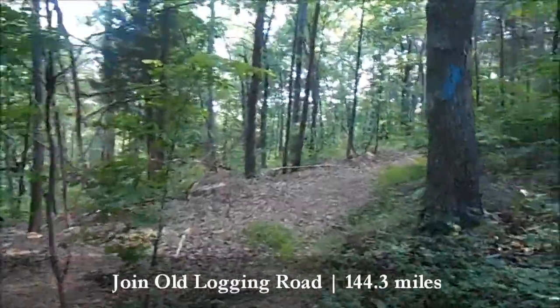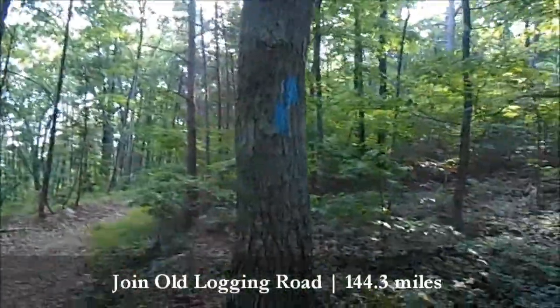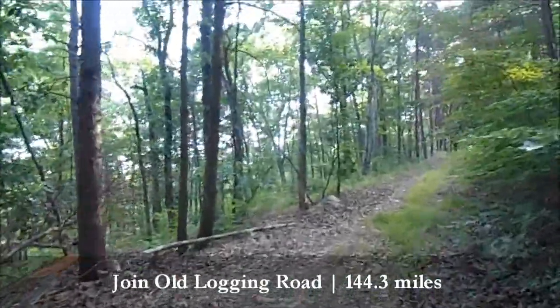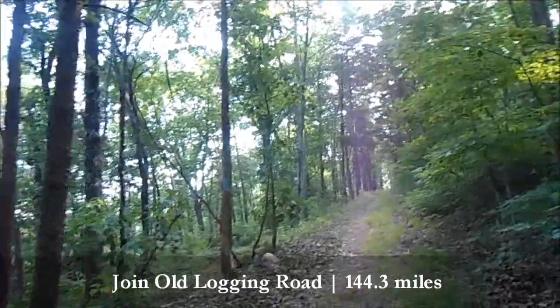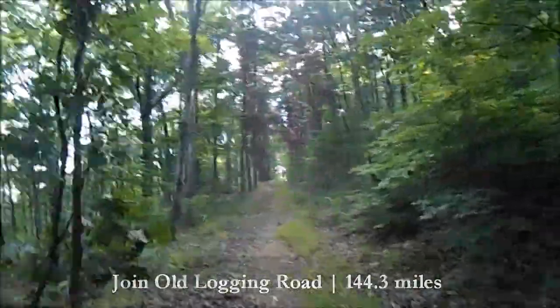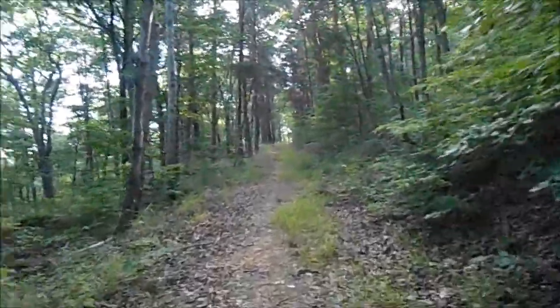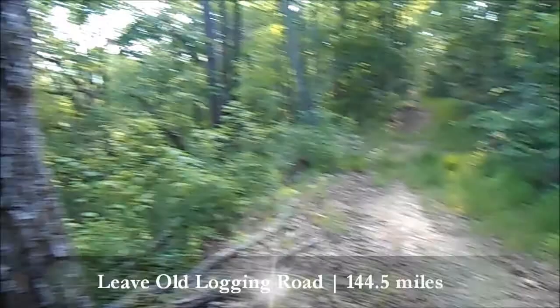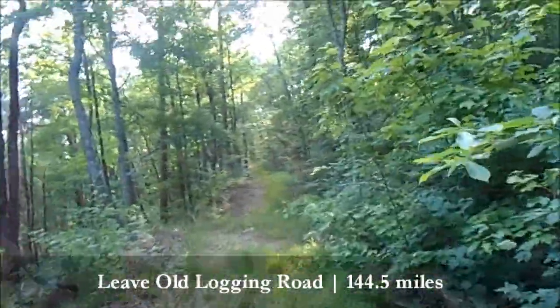Alright guys, so there's a very small climb out of North Forest Road 500. It's really gradual, and the trail comes here, joins this old logging road, goes diagonally across, and then joins up here, just continues down. Alright, over and out.